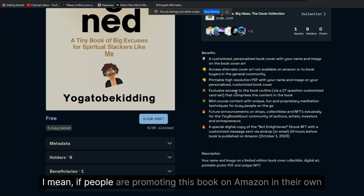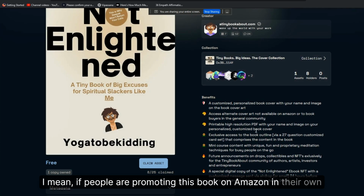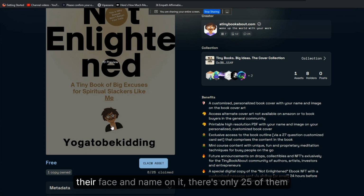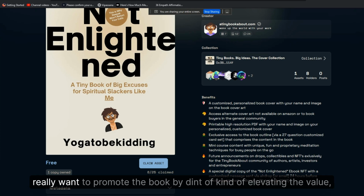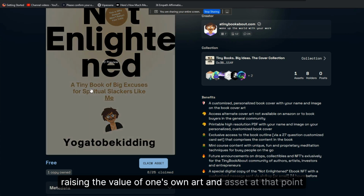I mean, if people are promoting this book on Amazon in their own communities, and they have an NFT which they got for free that has their face and name on it, there's only 25 of them, so there's some exclusivity and some rarity and some incentive to really want to promote the book by dint of elevating the value of one's own art and asset at that point.